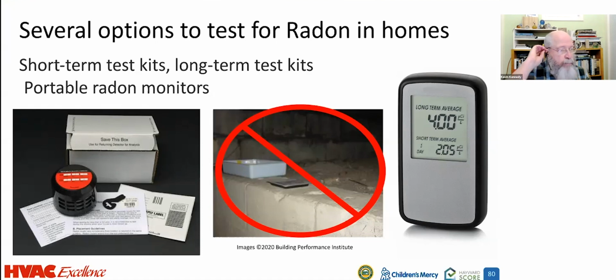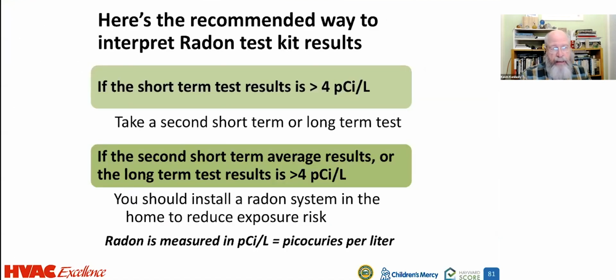It's a simple process. There's a low-cost test. You can even get them free, often from local county extension or other state agencies. There is some specific guidance that comes with the test for how to set up a house to do the test. And now, actually, on the market, there are some radon monitors that can be set up and allowed to be in place for a long period of time, ideally at least a week, if not more, and then looking at the average result off of that monitor. So there are lots of opportunities for your students to be educating their clients.